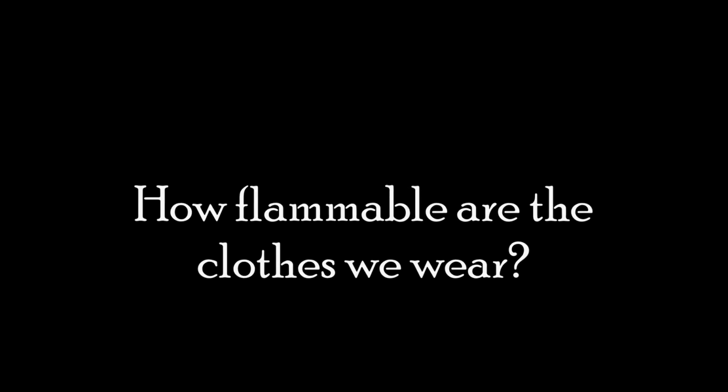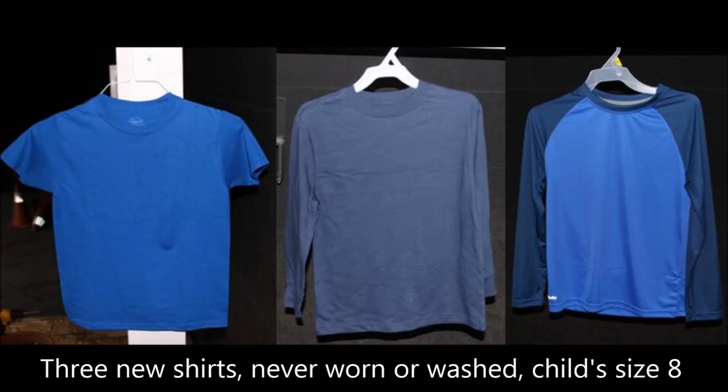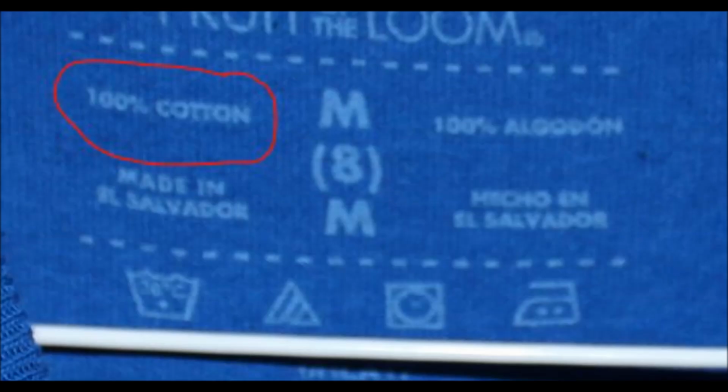So, the question I asked: how flammable are the clothes we wear? There are 3 different shirts, purchased brand new, never washed, never worn. And we're going to get started and light them on fire. The first one, a 100% cotton, short sleeve t-shirt.